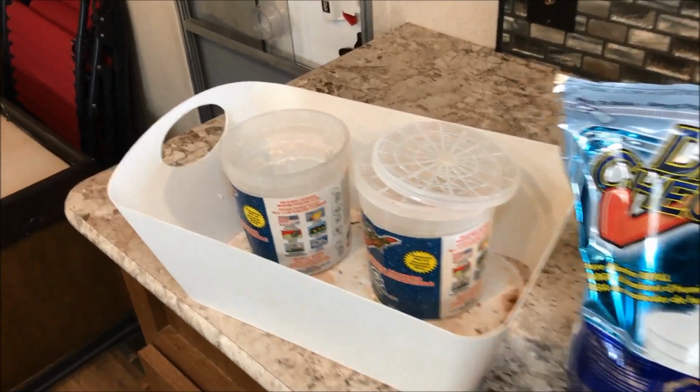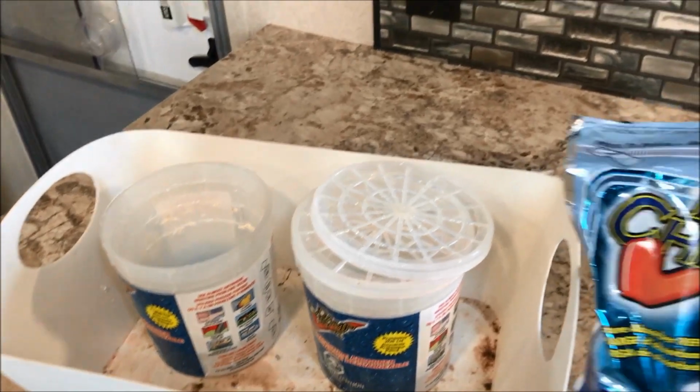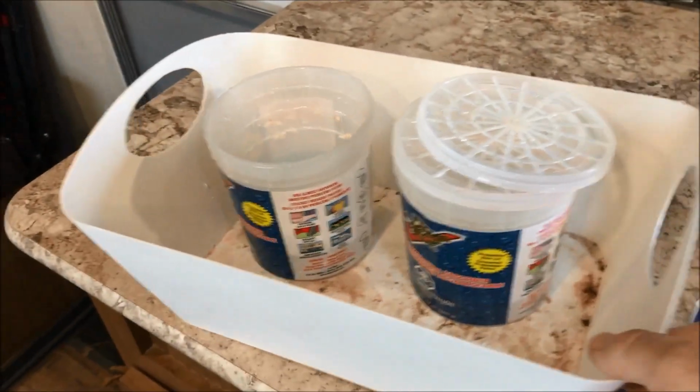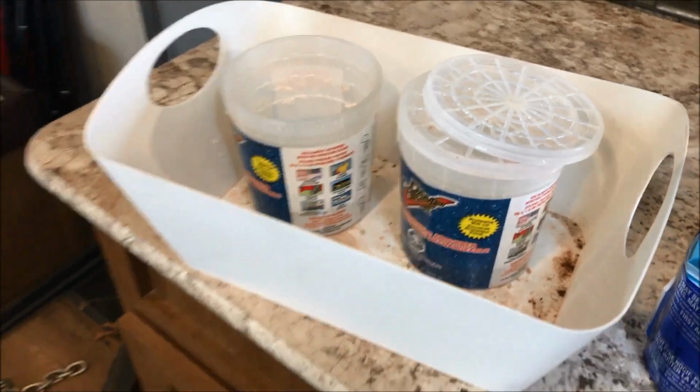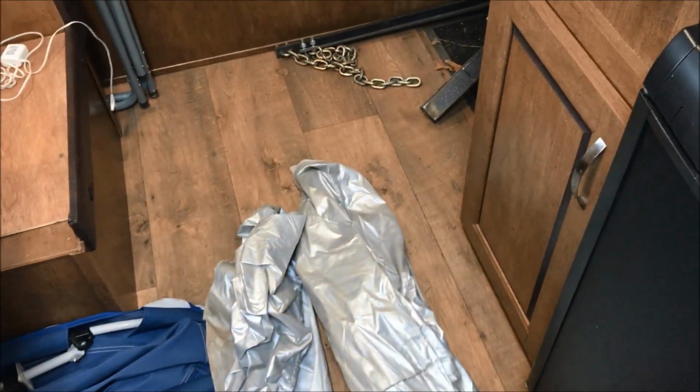So basically what I do is I fill up these containers with the crystals. I have them in this larger container so that if they get knocked over, the liquid doesn't spill everywhere. And then I will place the entire container on the floor of the camper.